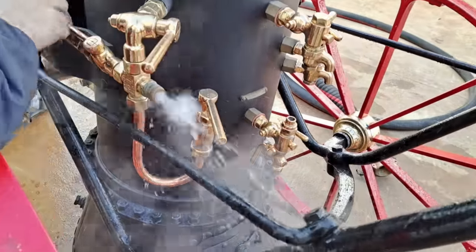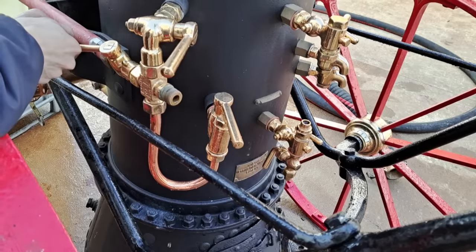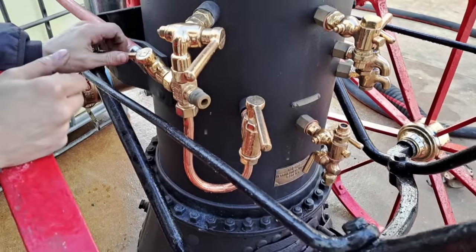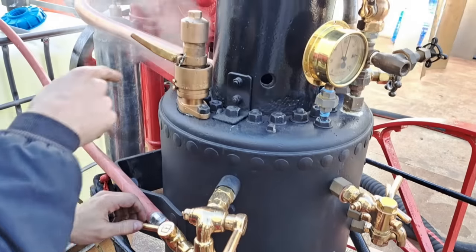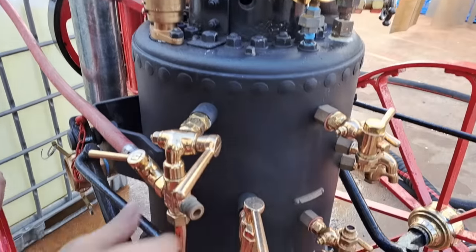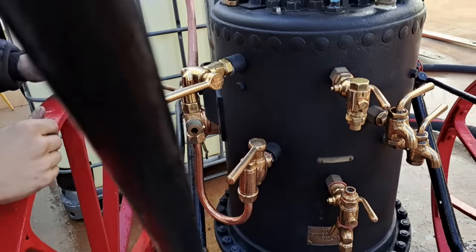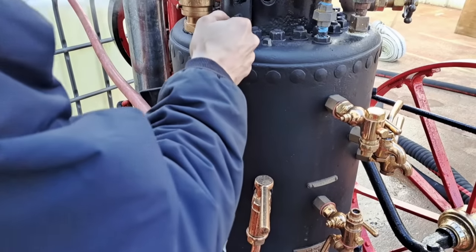Prime, yeah. Very good. It's feeding. Safety valve comes down, it's feeding. Yes, sirree, Bob. There's the injector at work. Perfect.